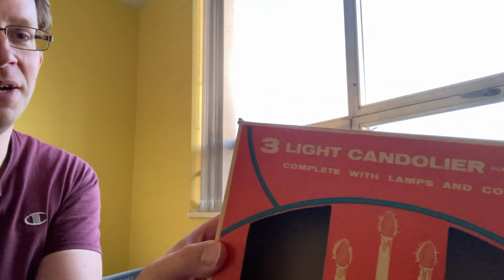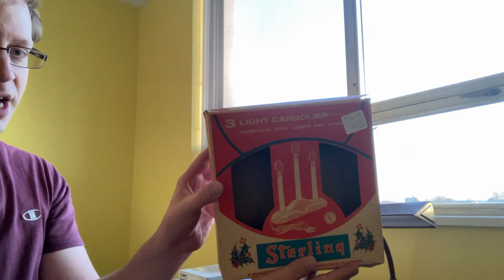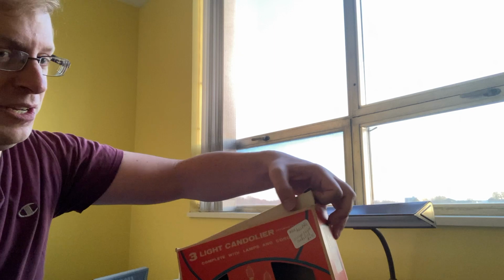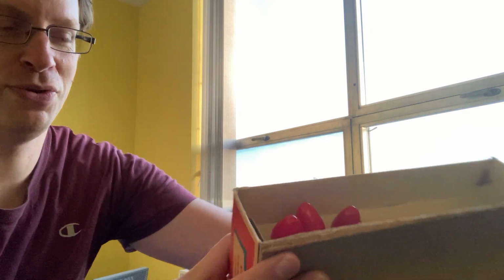So the way this works is the box, it's really falling apart, but the box is like this, and in the top, because this is the top, when you open it, the way they designed it is that the lights are right there. That's where they put them, and I believe I do use a couple of those bulbs. So that's what it comes with. It comes with reds, and the Timco ones come with an orange bulb. So I'm going to grab one of these.